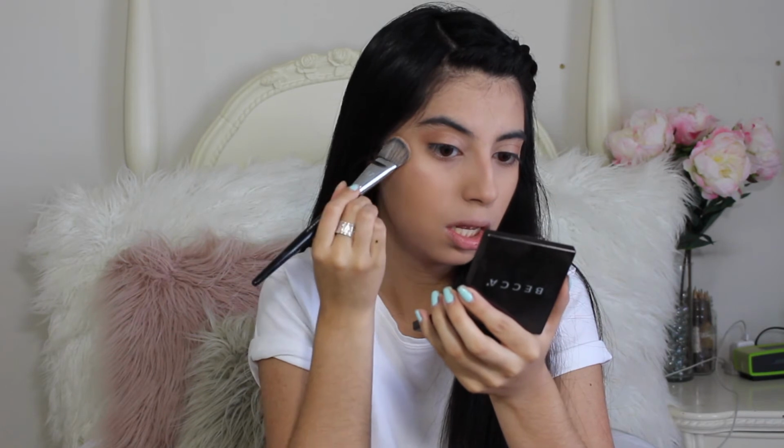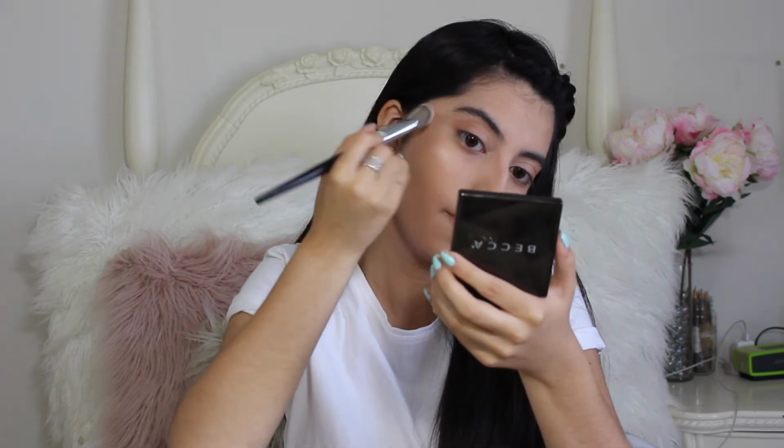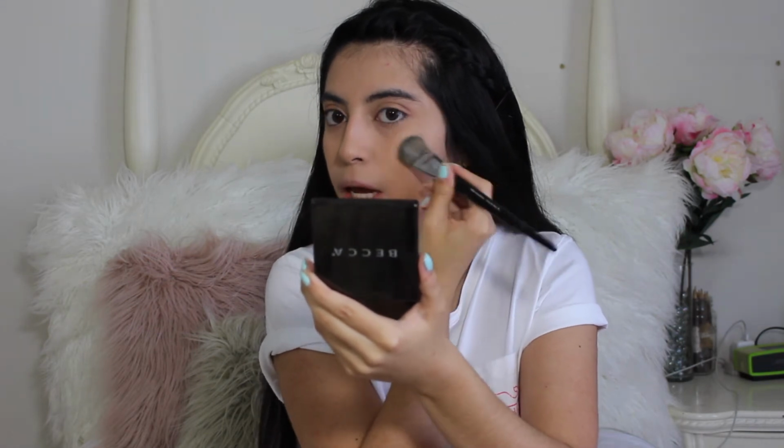And I'm actually going to highlight and contour. I'm going to take my Sephora Pro Foundation brush, it's this kind of tapered brush. What's the number? 47. I take the slightest bit of highlighter and place it on the cheekbone, but on the other side. I just pat it on, because that way you can get more of the product with just a little bit of powder. I still think I haven't mastered contour.